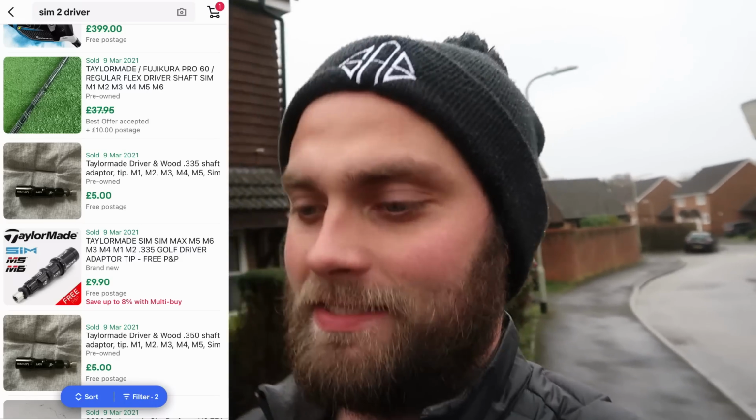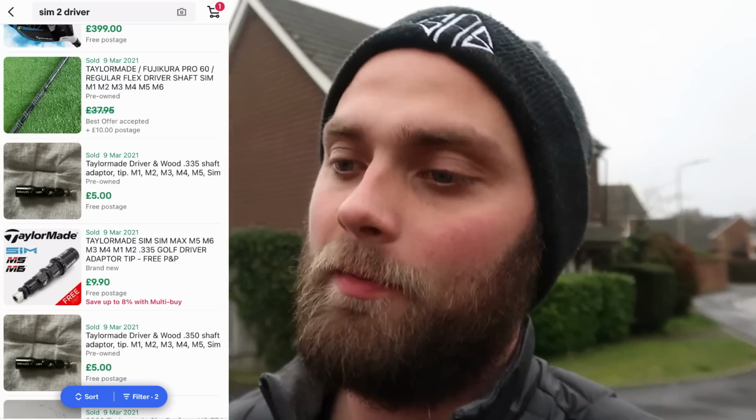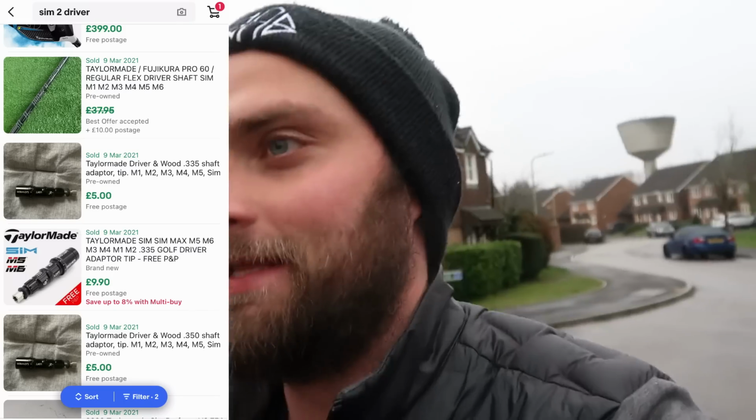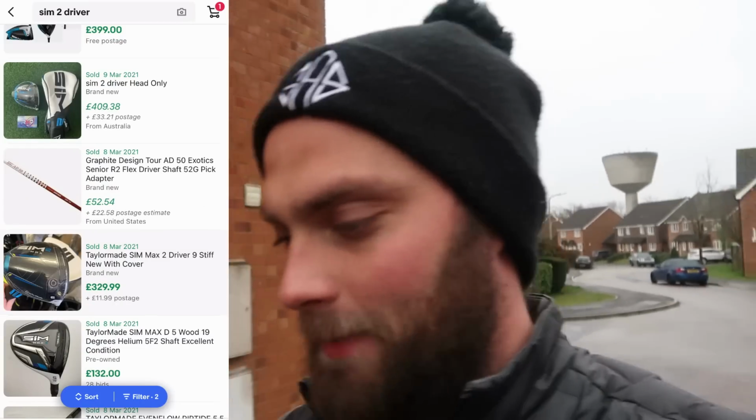Moving on to the Sim 2 driver. Now, quite a lot of these have popped up recently. As I say, normally it's the end of February that TaylorMade basically just sends out all their pre-orders. And it'd be very interesting to see how many pre-orders actually happen this year. It's the first year that I've never been working in a golf environment, aka a shop or club fitting centre, so it'd be very interesting to see how that all happened. Because normally you had the rep come in and basically show you what the driver is, whereas this year none of that would have really happened.